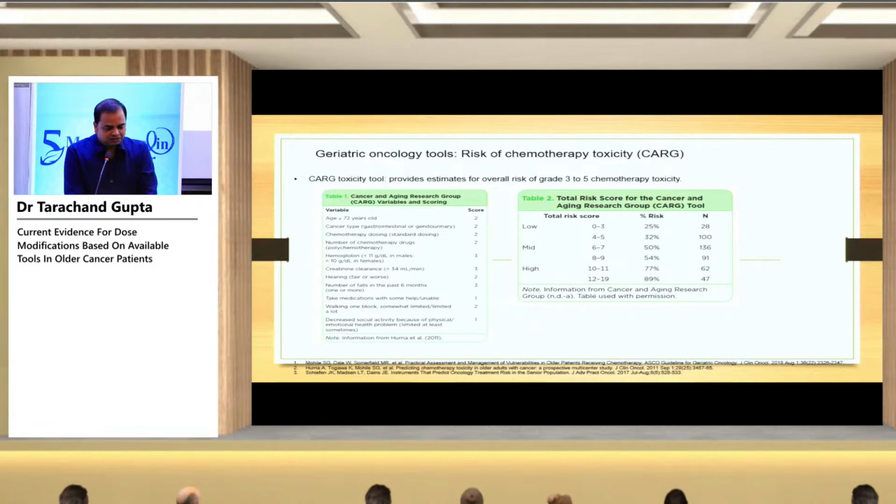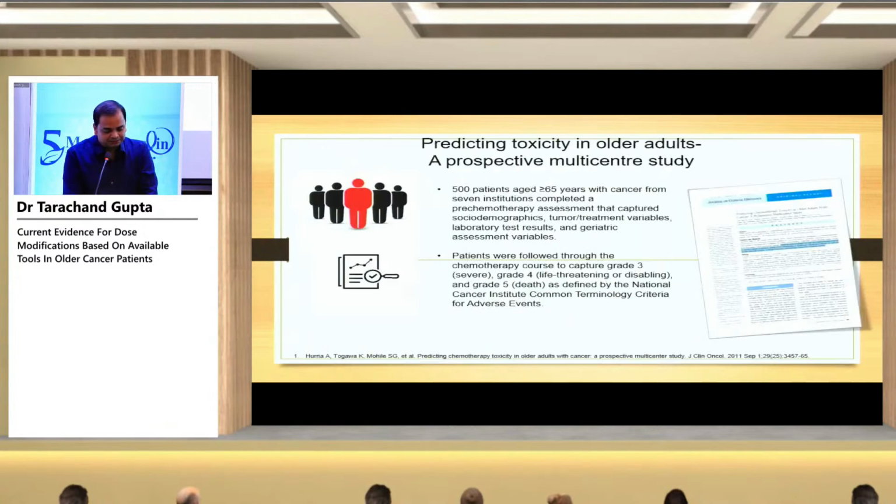So these are the integrated tools which integrate all these domains. These are the CARG, which has all these parameters: age, cancer type, comorbidities, HST, fall, and hearing, and lab parameters. For the validation of this tool, 500 patients aged 65 or more years with cancer from 7 institutions completed a pre-chemotherapy assessment and captured the socio-economic, socio-demographic, tumor treatment variables, laboratory test results, and geriatric assessment variables.